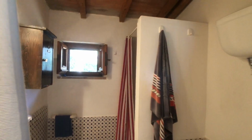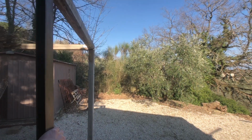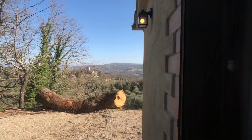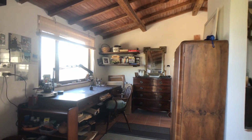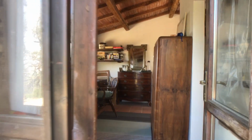But if you wanted to have a siesta, I'm just going to turn that light off. Sorry about that. One second. You could. Oh, it's just fantastic. It could be your own artist studio as well. It's quite a lot of furniture, but I think if you moved a couple of things out, you'd certainly get a large easel in there.